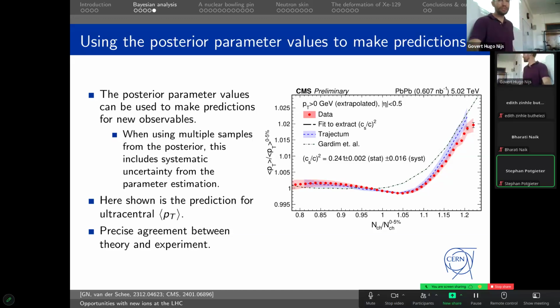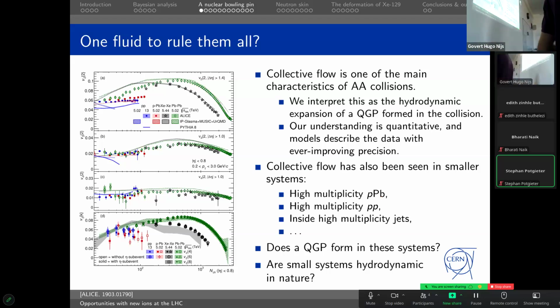Okay, so then I'll move to the first topic, the meat of the story, and that's this long-standing question about whether collective phenomena that we see in small systems such as pA and pp are hydrodynamic in nature or something else. Basically we've seen these flow phenomena, which in AA collisions we interpret as being hydrodynamics, and we see these same signals in pA and pp, which of course brings a big debate, which to my knowledge has raged since the 2010s.